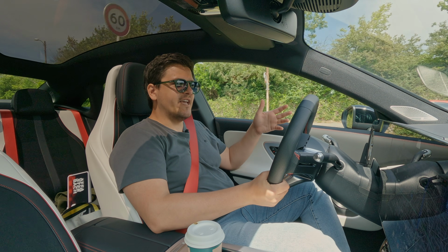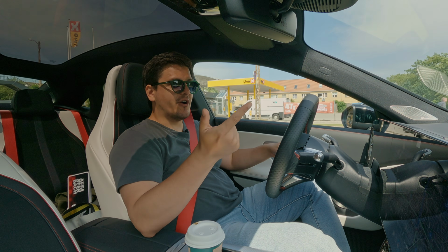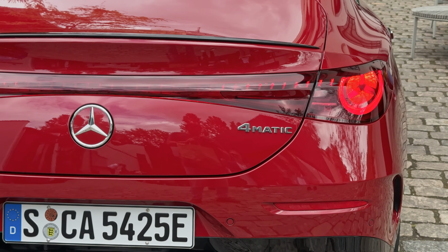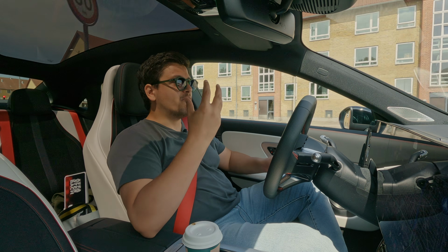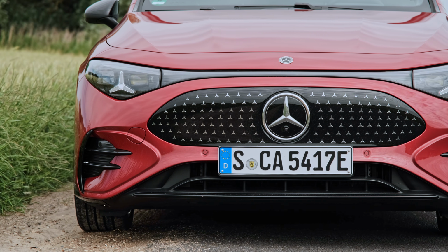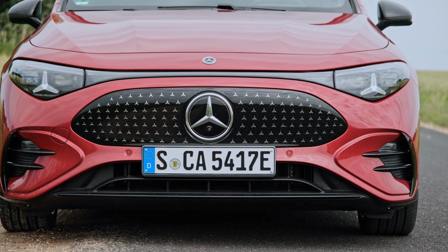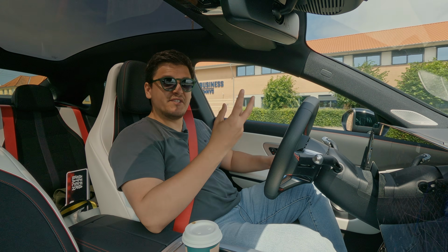Overall, I like the CLA because it gets the basics right. It has good range, good charging, good power, it drives well, it has smart tech, and it looks good. It's also practical, and if you want even more practicality, you can get the wagon version. Well, not if you're in the US, unfortunately. And I think it's a real contender in the compact executive electric sedan segment.